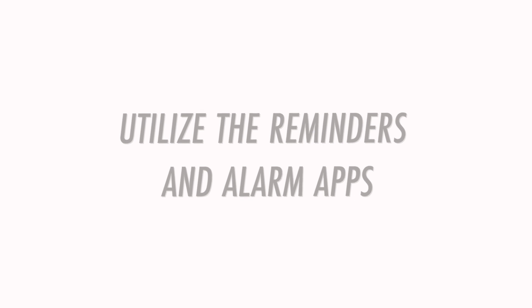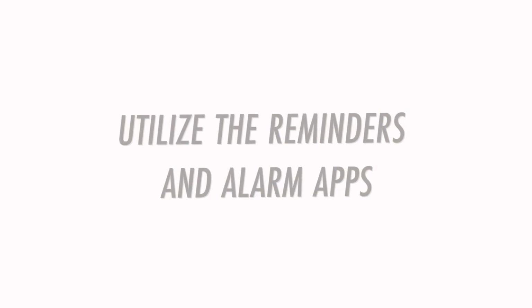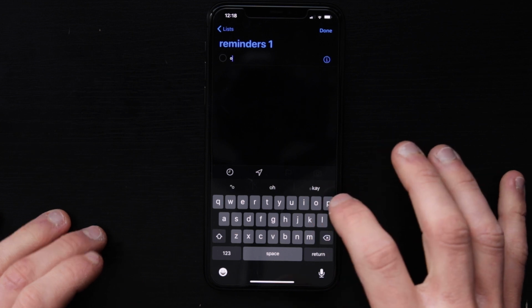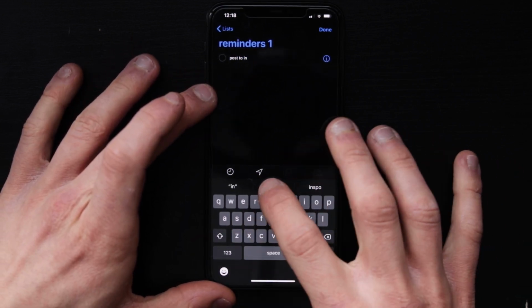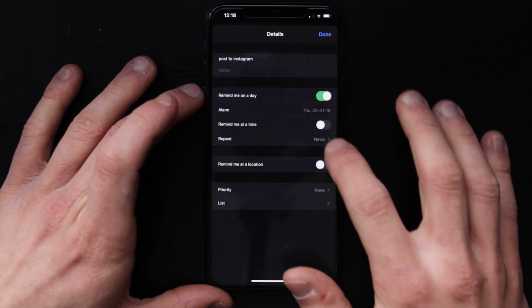Number 5 is utilizing the reminders app or the alarm app for things that you have to do during the day. This kind of pairs with the to-do list that I just talked about. I'm kind of OCD when it comes to my to-do list and getting things done throughout the day. I'll use my reminders app for super small things. For example, if I need to post something on my Instagram story after I'm done working, I will make it a reminder to do it at a certain minute of the day, or just at lunch.